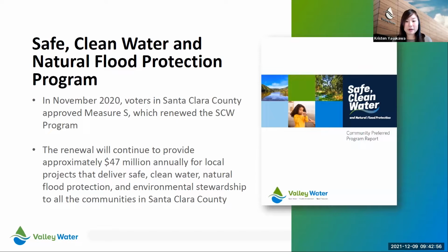So this special parcel tax is the funding source for grants. So it is taxpayer dollars. And that's why we have a lot of requirements for our grant programs, because we are stewards of public funds and have to follow a lot of requirements and laws and policies. So this Safe Clean Water special parcel tax was approved by voters in 2012, and it was last renewed this past November in 2020. And so we're really excited about that, because that means the funding has been approved in perpetuity until repealed by voters. So there is no foreseeable end date to our funding.